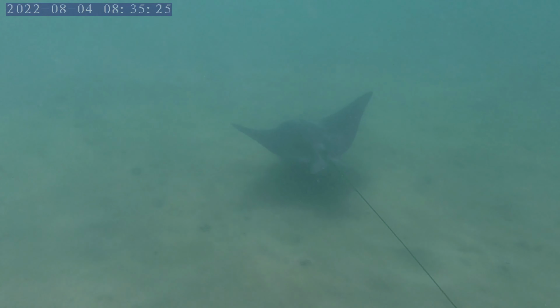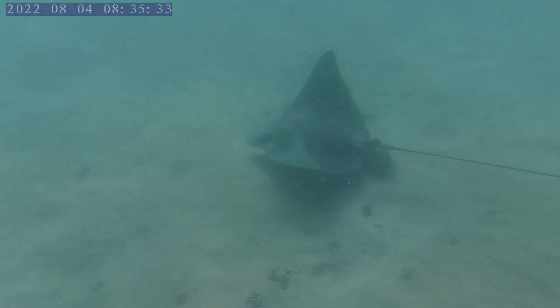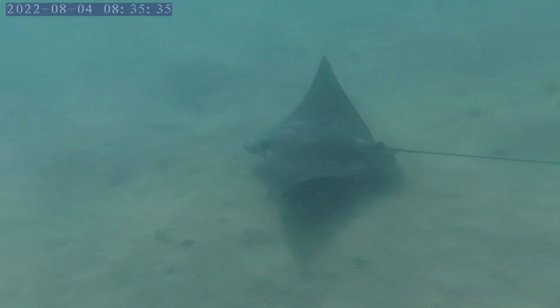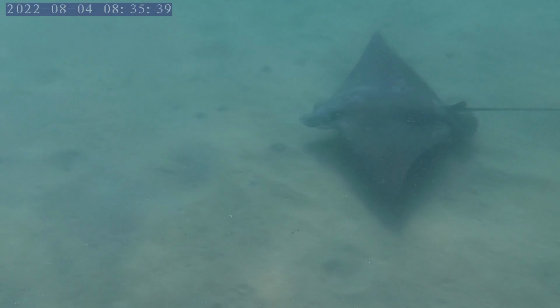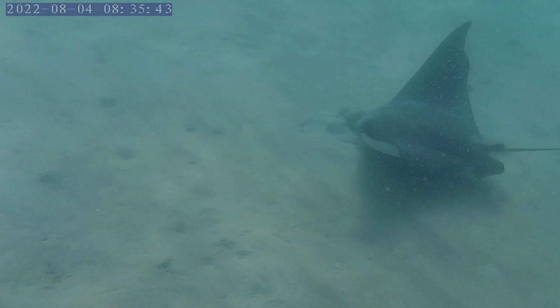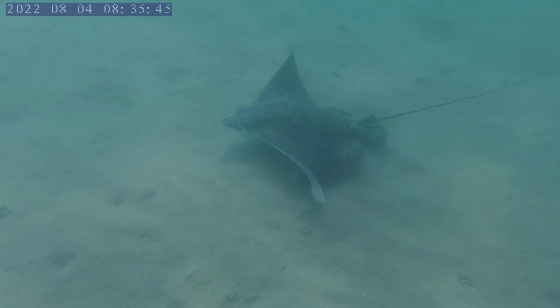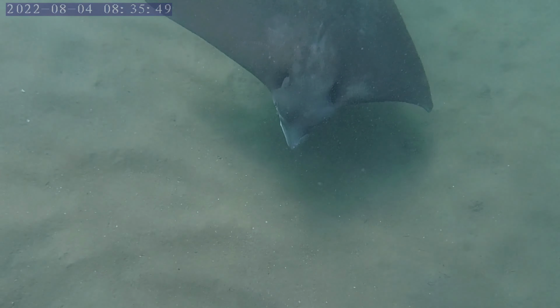No idea. And there's not much information about them on the internet, maybe only a few paragraphs at the most. They get up to 1.5 meters in width. The coloration is kind of a greenish gray, olive green, to about a brownish color, kind of a dusky brown.